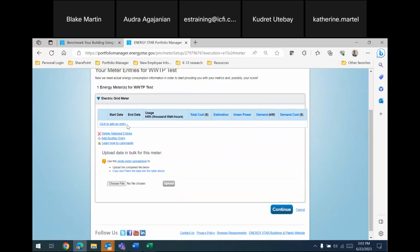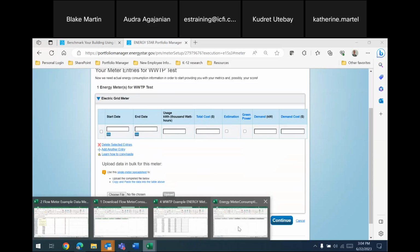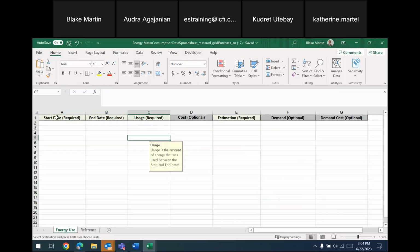Here, again, very similar to the flow data entries that we did before, we can go through and click and add our entries manually. You'll notice here that there are a couple more different columns to input information on. So I would suggest downloading the new single meter spreadsheet that associates itself to this meter. For this example, I've downloaded it previously already. You can see that it's got a couple more added columns and different column names. So you would upload the information that is relevant from your facility.